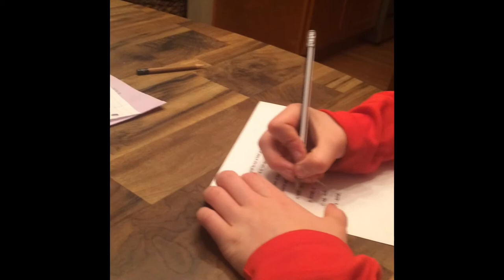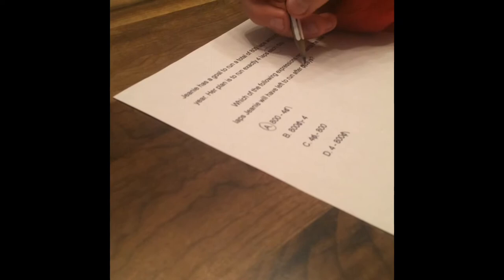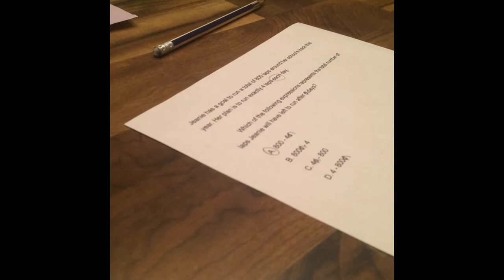Okay. How can you explain again how you knew it was A? So, if you have an amount of days, or a variable, so any amount of days, times 4, which is how many laps she wants to run each day, then you multiply 4 by that amount of days, and then you take 800, which is her goal, and subtract however many she's done to see how many she has left.